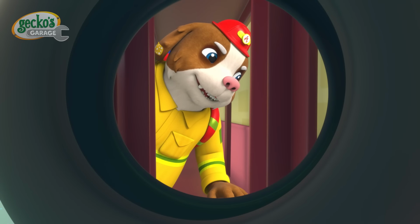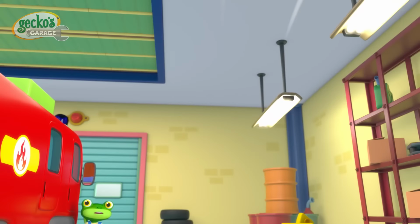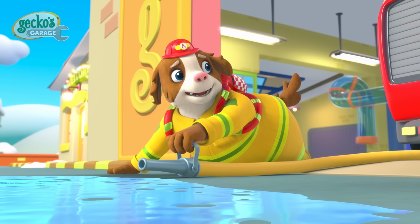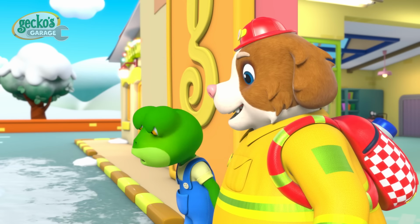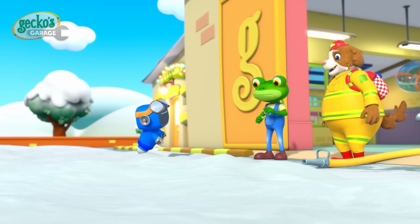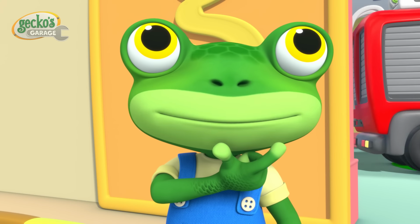Are you hiding in here? Dandy dive! Dandy, are you okay? Whoa! Gecko! Come outside! The water from the hose has frozen! Careful, Blue! It's not an ice rink! The ice is too bumpy to skate on. How can we make it smooth and safe?